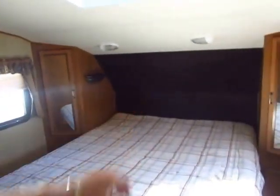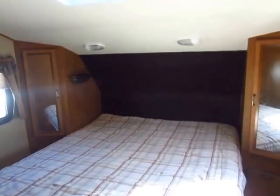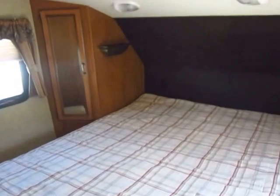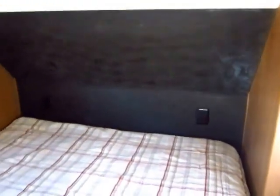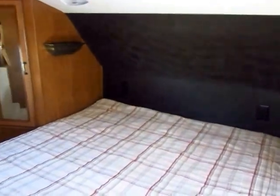Your front wall, they darkened up to give it an accent wall to really help the feeling of depth in there. And this is a full true queen. This is an 80-inch queen, not a 76-inch camper queen. You have 2 plugs at the head of the bed, so if you have like your little CPAP type breathing machines, you're all set there.